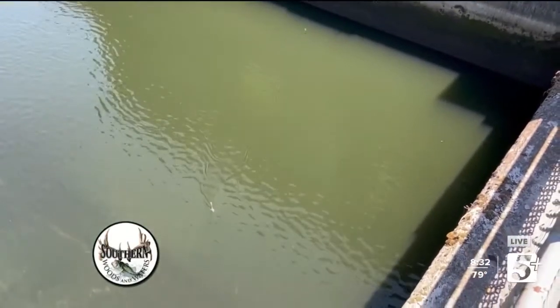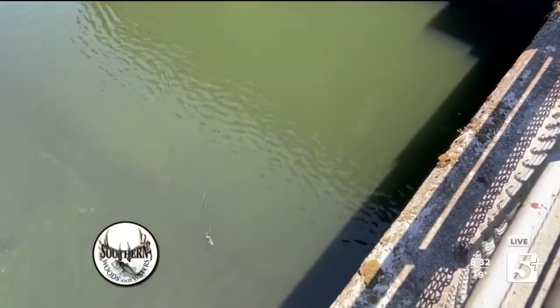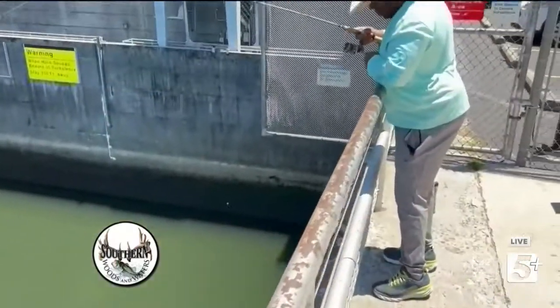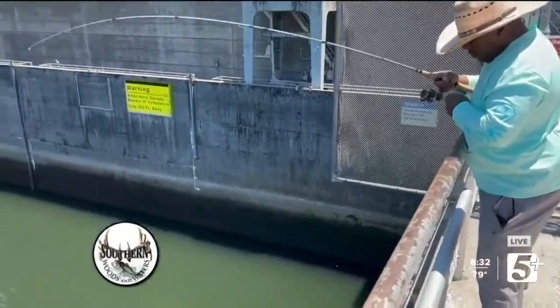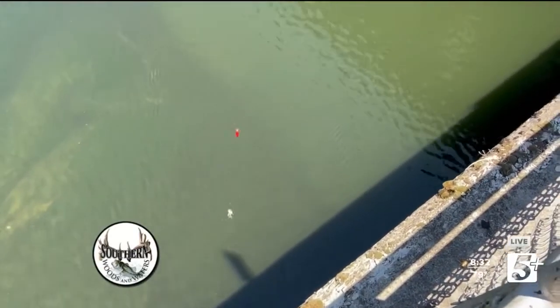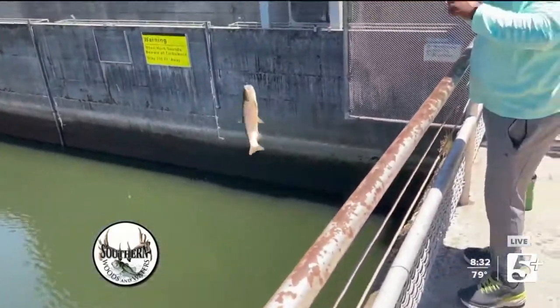Number one. Terry's coming up with another one here. And guys, I just want to emphasize, it is 12:30 in the middle of the day right now. It's warm, but these fish down in this cold water, they don't care, they're eating. Here he comes. Now Terry's using a little different bait. He's using corn, and he's got it under a little float.